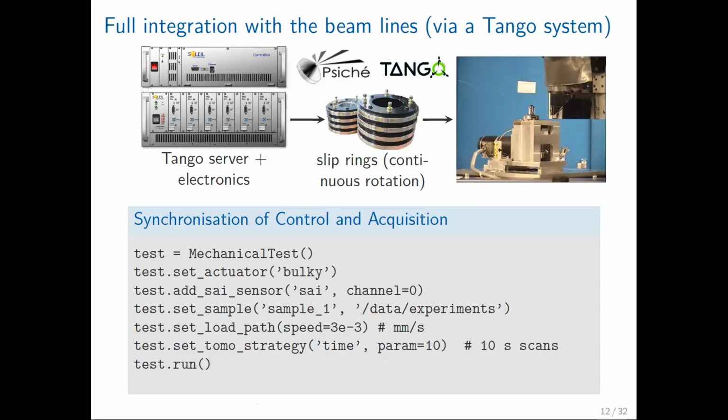Just a brief recap of what we do. We take the stress rig to the synchrotron and you put your material specimen inside, and you're able to essentially do a three-dimensional characterization during a mechanical test. That's what we call 4D testing.